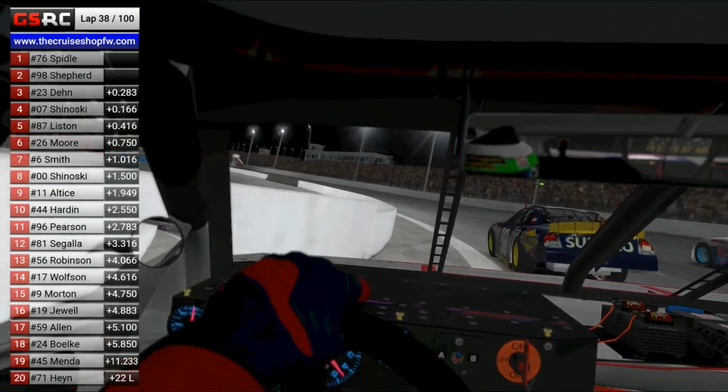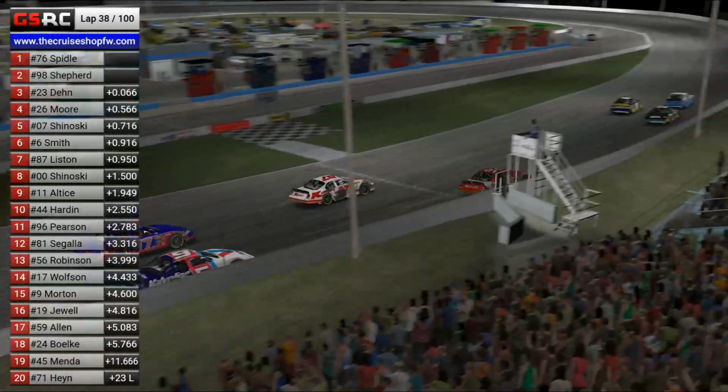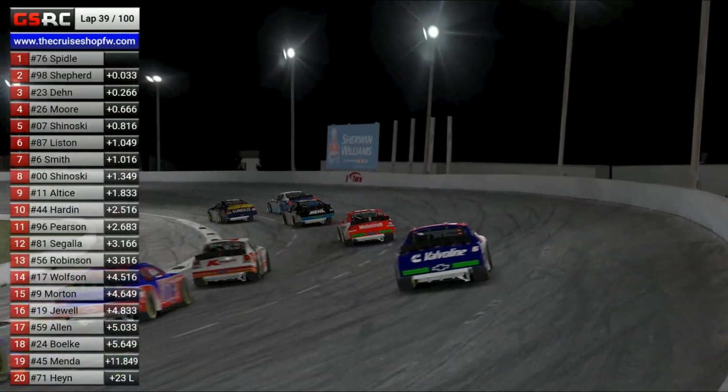Oh, and he gets him. He gets a nose on him. That is using up the bumper. Wow, and that only hurts himself. Yeah, that turned out way worse for Shinosky.